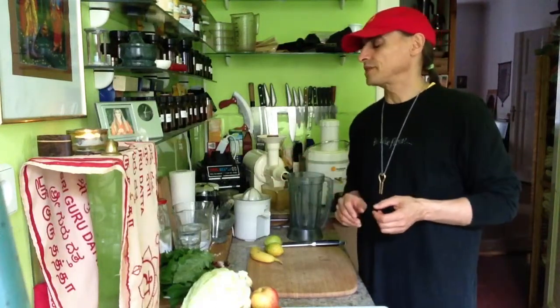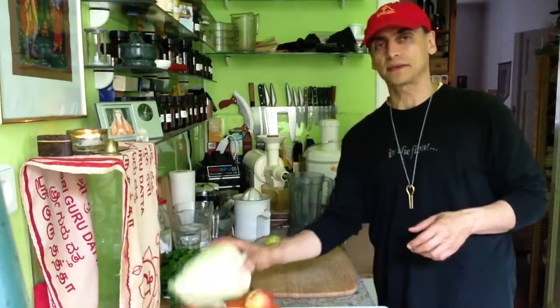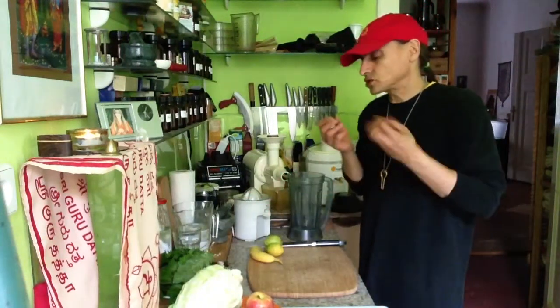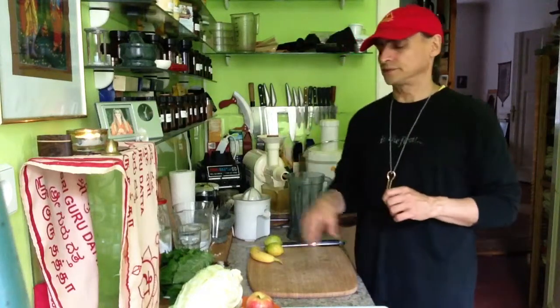So I will put in some dandelion, and because it's bitter, it will be balanced by the cabbage. This is a nice thing to add to pretty much everything and to balance this very strong dandelion. But I will only take a little bit.